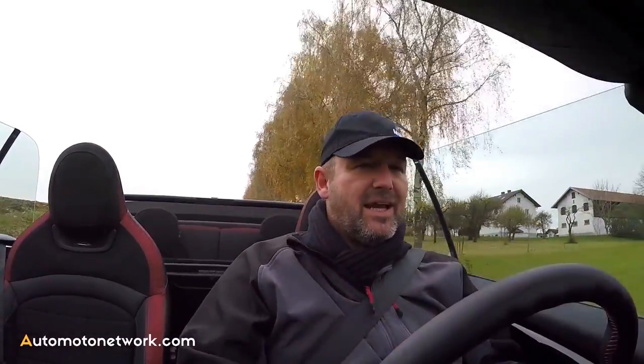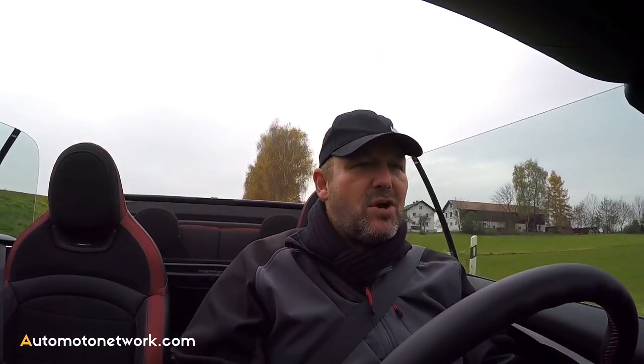Overall, I really have to say I absolutely adore this little Mini. It's so funny driving, it's so powerful, and I think it's absolutely worth every little penny.